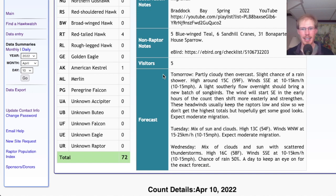A light southerly flow overnight should bring in some songbirds, so there's a number of species I'm keeping an eye on that should be showing up, like chipping sparrow, field sparrow, fox sparrow, Savannah sparrow, American bittern. Things like little gull are certainly possible in flocks of Bonaparte's gulls. Common tern should be showing up soon. So just a really exciting time of year when there's a lot of first of years that are becoming possible.